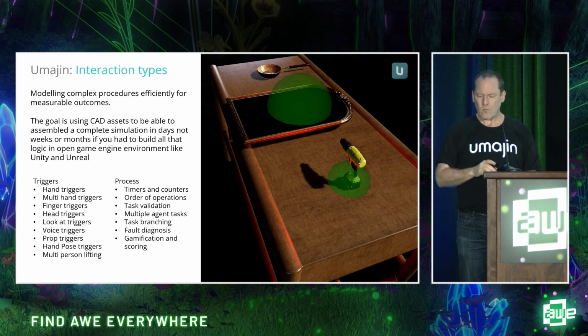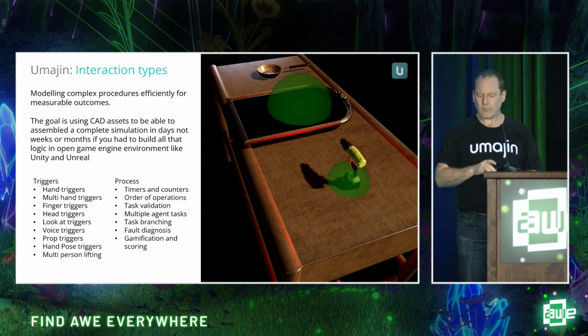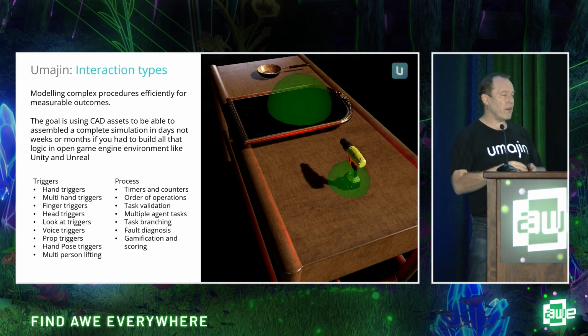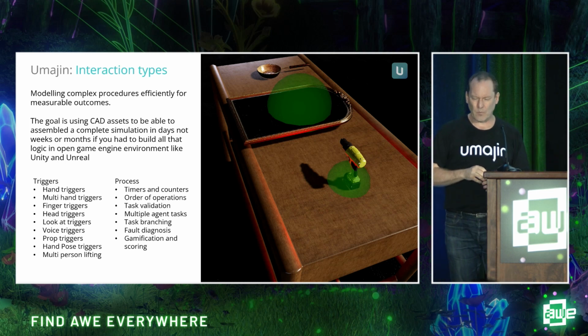We've got voice triggers, so it has the ability to have conversations with generative AI. But a lot of the time it's really simple. It's just, maybe there's some verbal communication required to complete a task, and you're just checking to make sure people are following the process and checking and saying, is this okay, can I proceed? There's prop triggers. So for example, that screwdriver, torque wrench there on the table, when you pick that up, only that tool can be used to complete certain tasks.